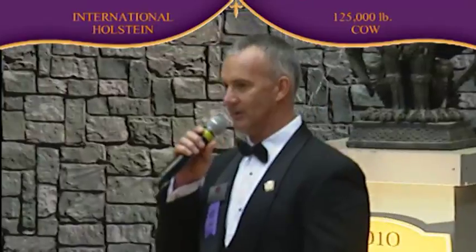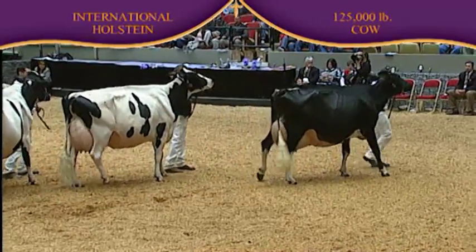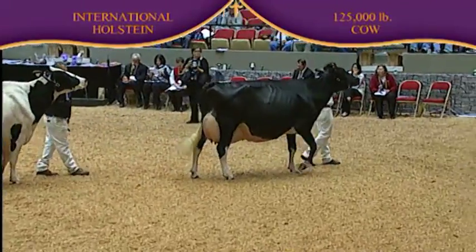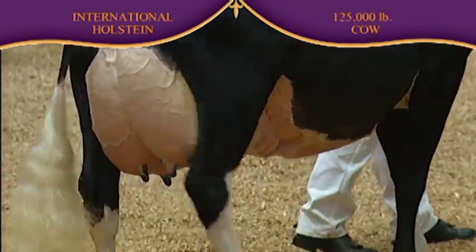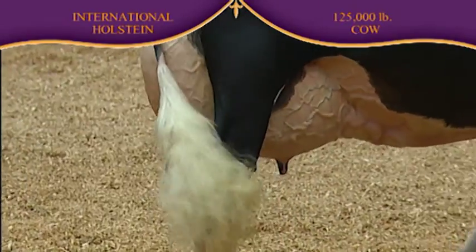Well, once again, ladies and gentlemen, what a tremendous class of cows to end off the classes here. Tremendous udders for cows that have put the amount of production through them that they have. For me, we have a cow here today that rises to the top fairly handily, a cow that just excels in overall balance and dairy quality. We've made her best udder of the class, a cow that has a tremendous mammary system.